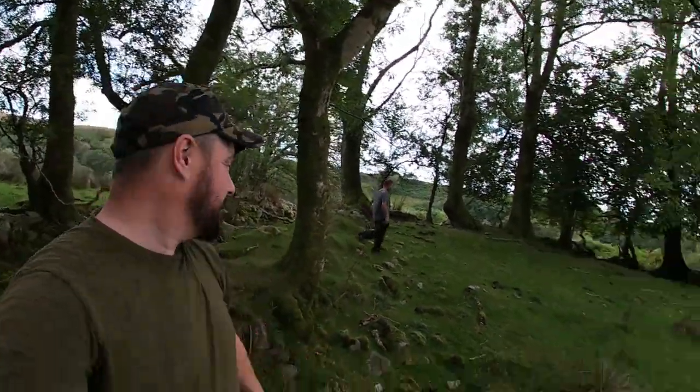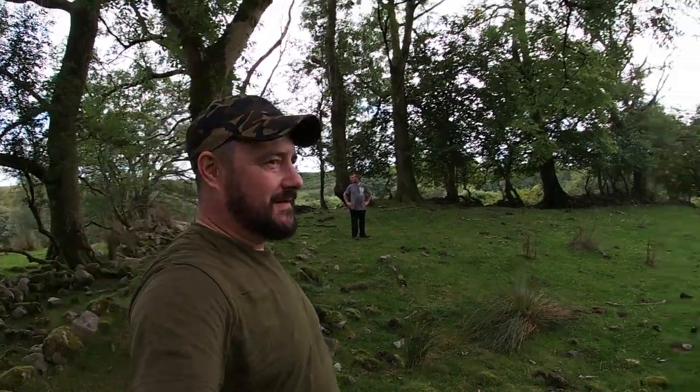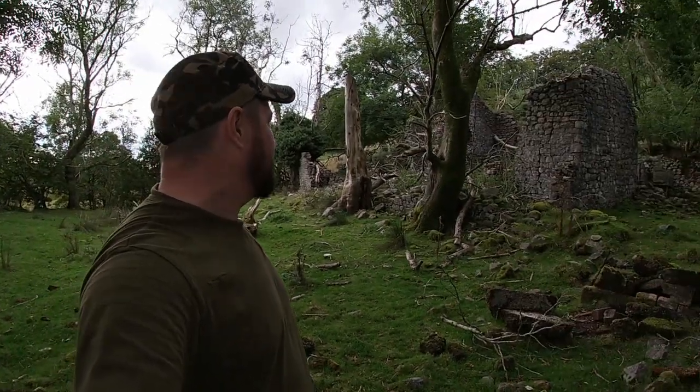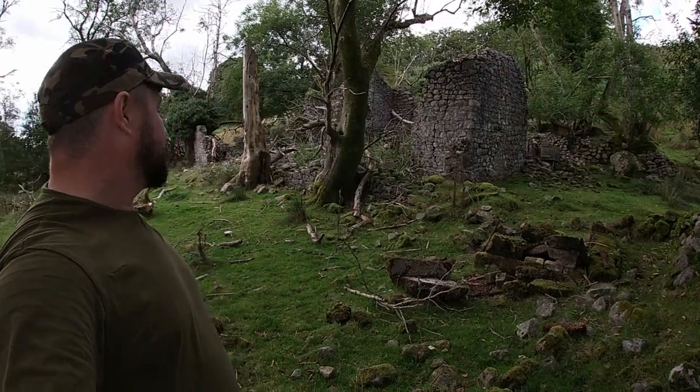Me and Matthew are out again today, one of our local spots. We've decided to take a little breather. I think we've done about half hour's walk to get up here. And now we've come across this old building. What a spot to live.